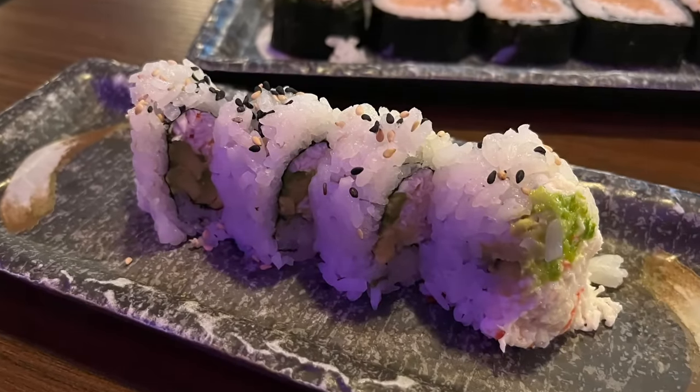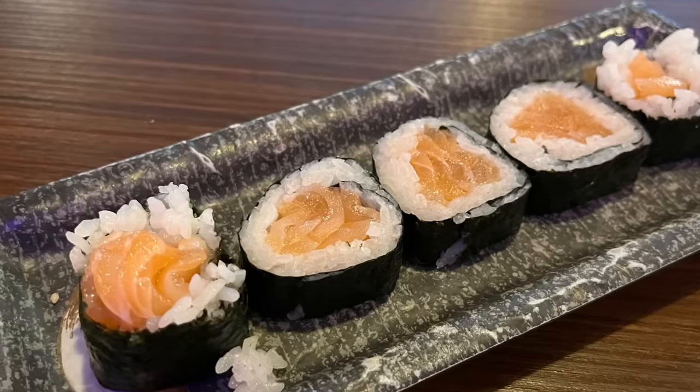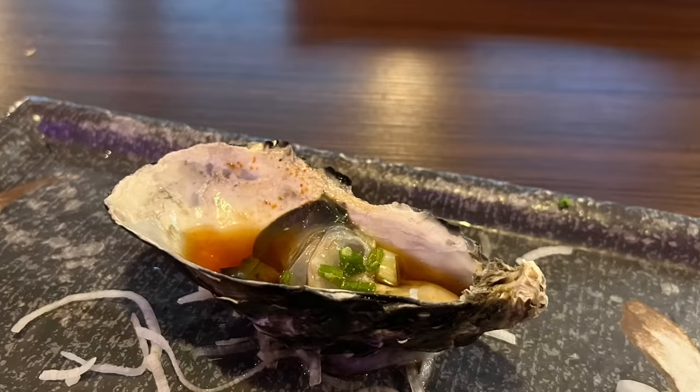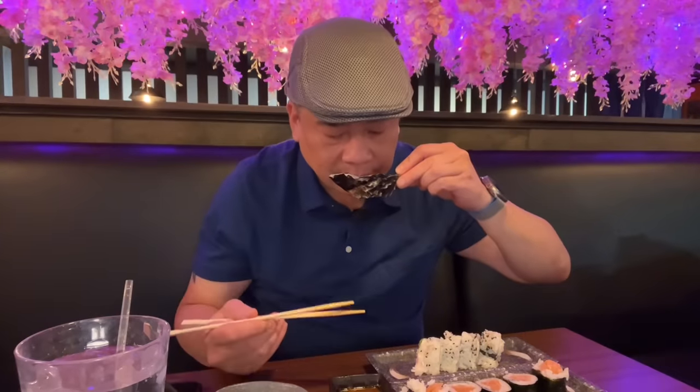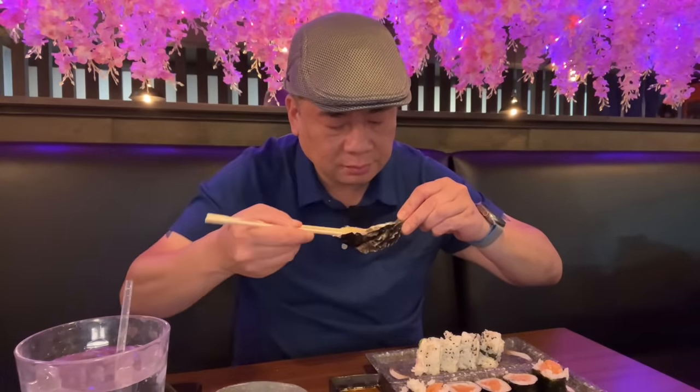Let's take a closer look. So first, I'm gonna try this here piece of oyster. Mm. I don't know. I didn't like it. Kind of fishy tasting.